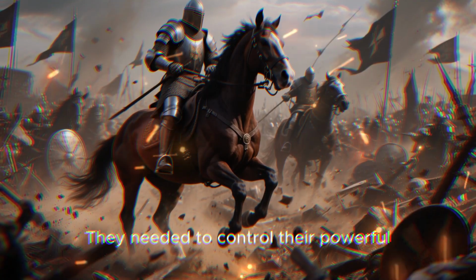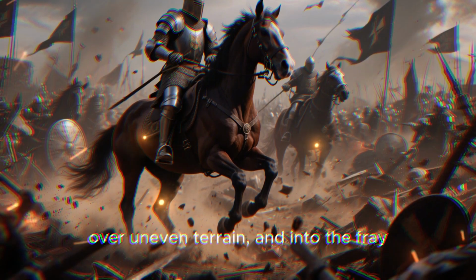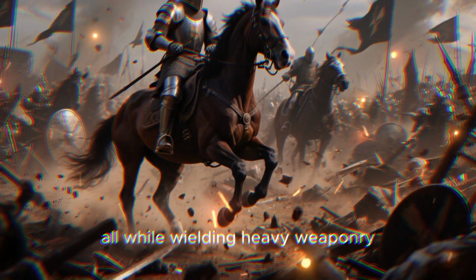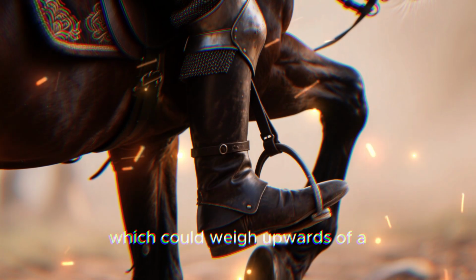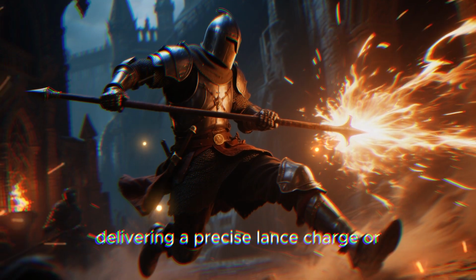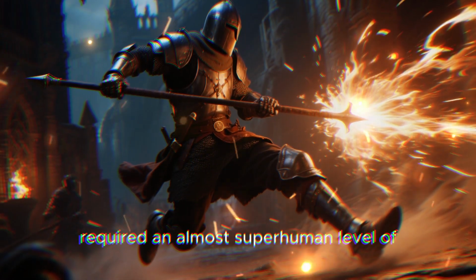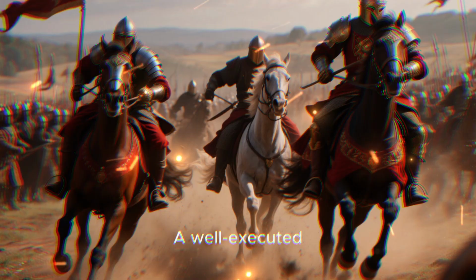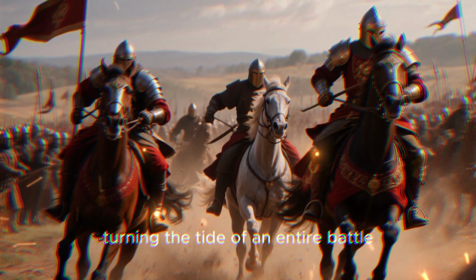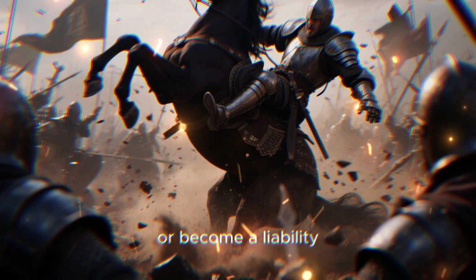They needed to control their powerful animal with subtle cues, guiding it through chaotic battlefields, over uneven terrain, and into the fray, all while wielding heavy weaponry. Think about it, steering a warhorse, which could weigh upwards of 1,000 pounds, with your legs and balance while simultaneously delivering a precise lance charge or slashing with a sword required an almost superhuman level of coordination and strength. A well-executed cavalry charge could break enemy lines, turning the tide of an entire battle. But a poorly trained knight could easily be unseated, trampled, or become a liability.